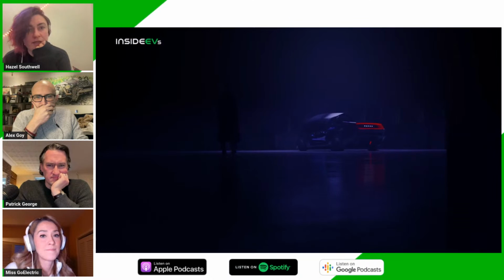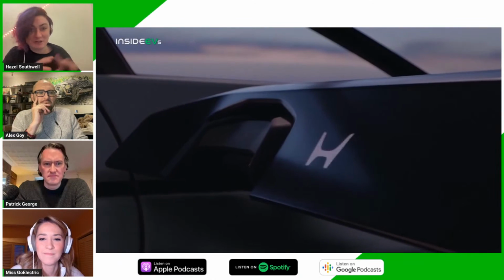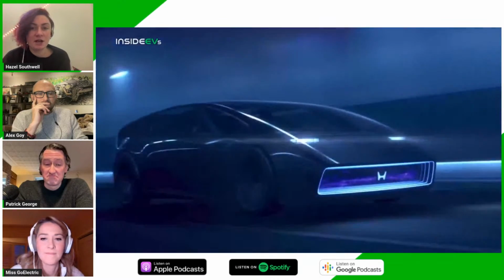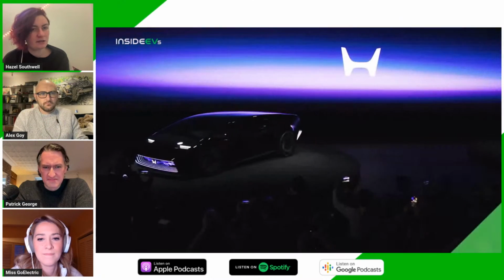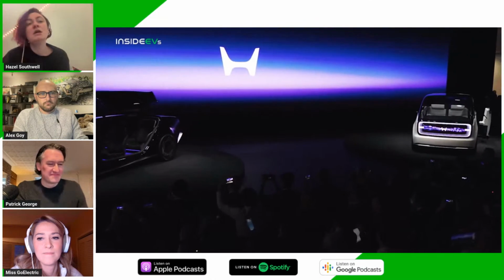But a slightly offbeat bit of Honda. And I disagree with Patrick. I think these look really Honda. Like, these look really like Honda's internal philosophy and design language, which is this sort of simplicity. I actually think their more boring cars look Honda-y.